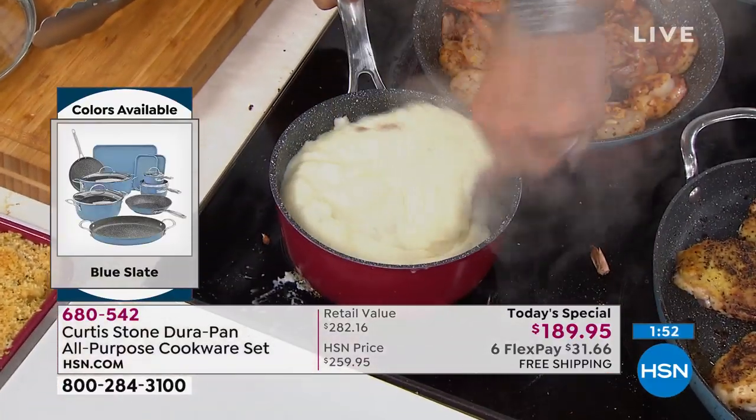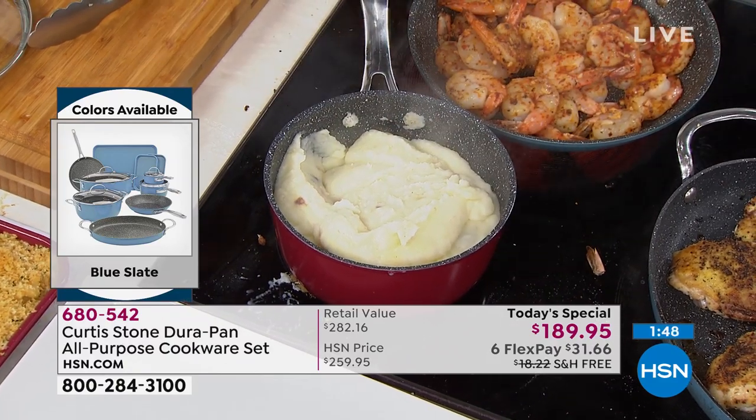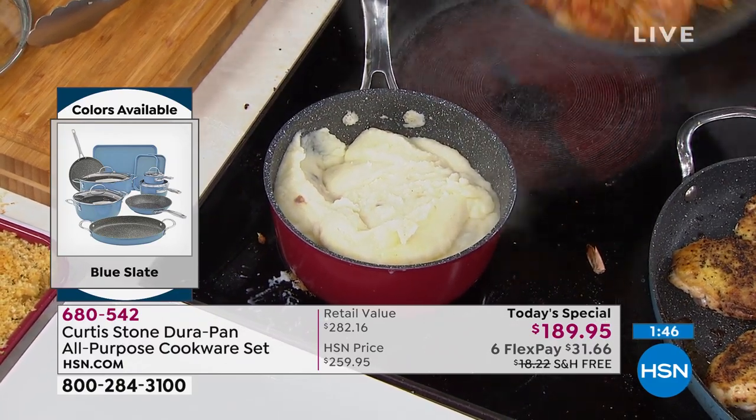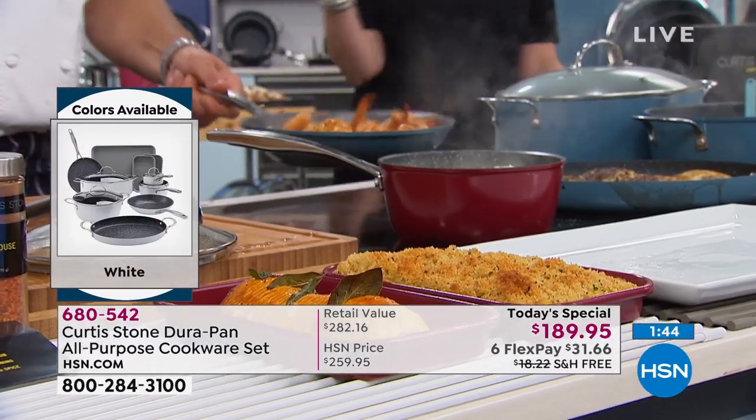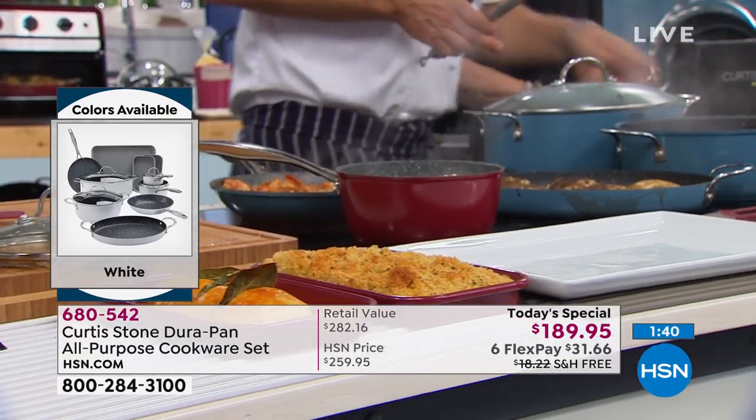Because if you're saying, okay, wait a minute, there's a minute left. What color am I going to order? I think a lot of you have a set. These are new pieces that are not in any set. These oval pans, they're brand new. So you're getting pieces that you don't already have.